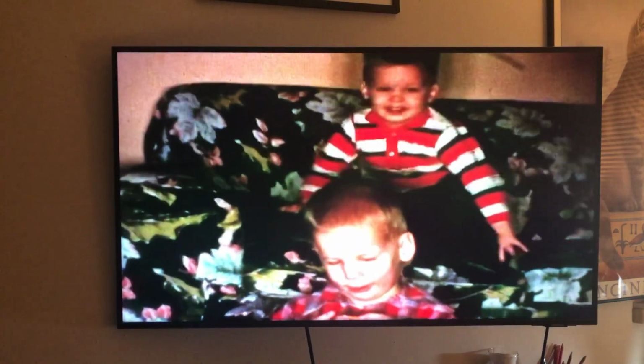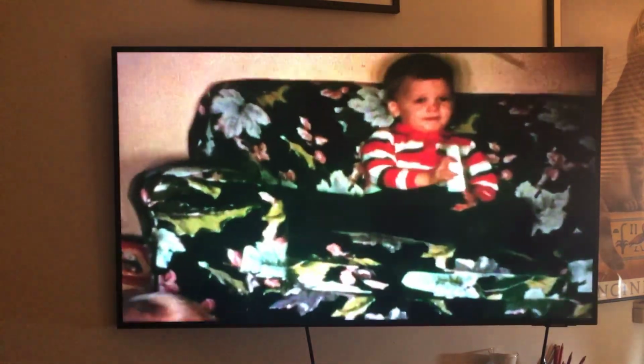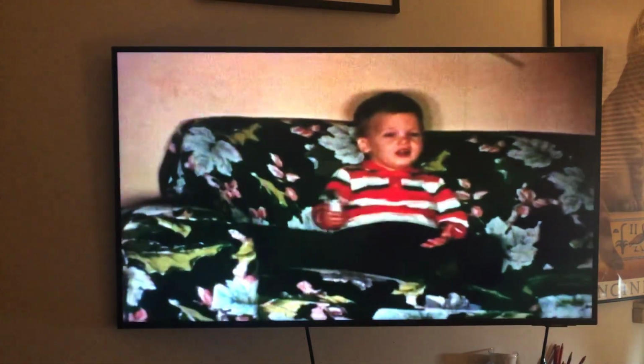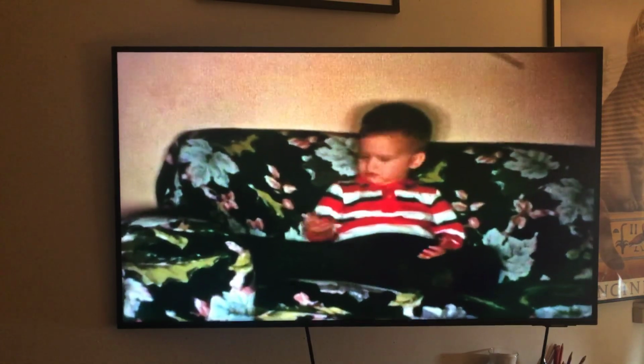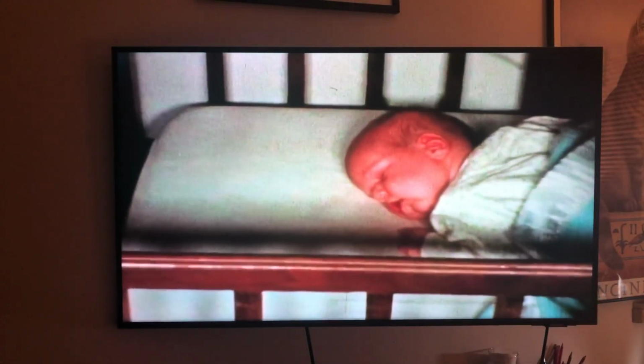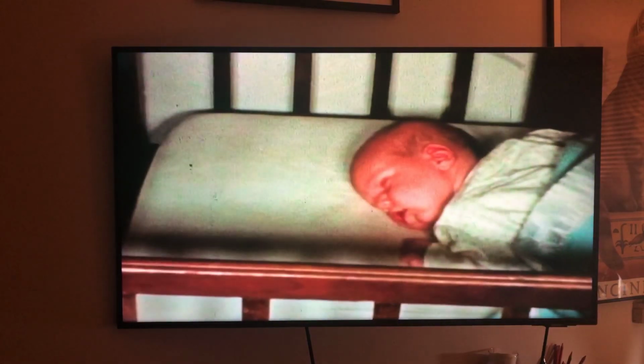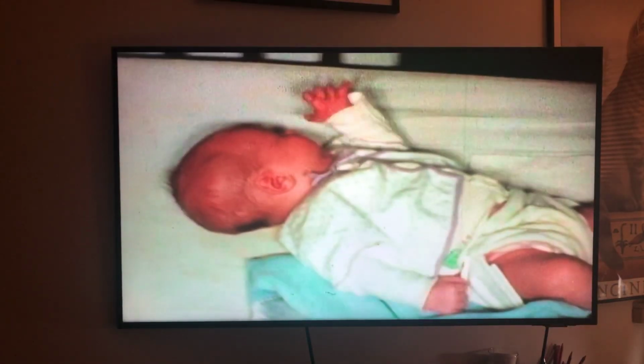We're going to start out with little Stevie, Jimmy, on Mom's beautiful couch. There's David, welcoming to the family. Must be 1958. Steve.